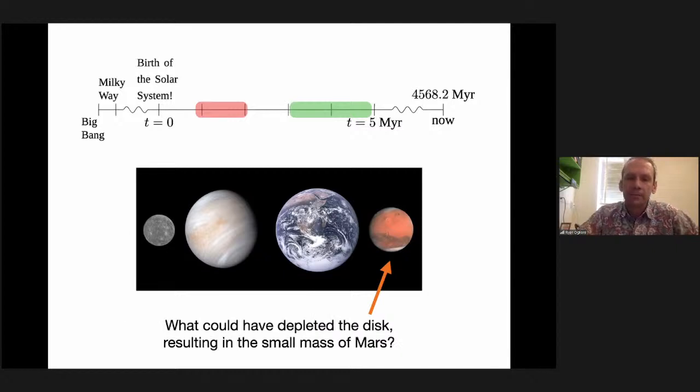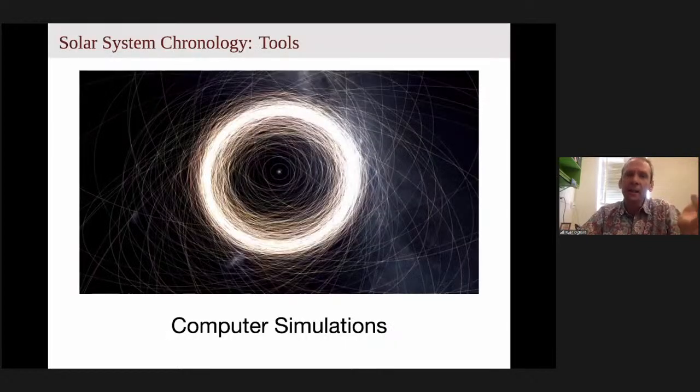But then we have to ask, what could have done this process of depleting that material around the orbit of Mars? What could have happened there, right? So this is kind of out of the realm of these isotope techniques that I've talked about so far in this talk. It really requires a new technique. And this is kind of a different field than I'm in, but it uses computer simulations to understand the orbits of lots and lots of objects.